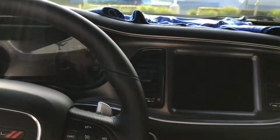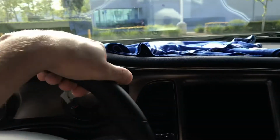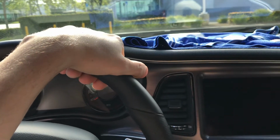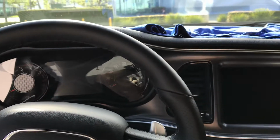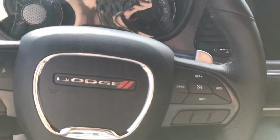But I have seen them online. I know they do exist, especially with the red interior. I would love that one. It has that F8 green outside with the red interior, red seats. Oh man, I would really jump on that car right away. So that's pretty much it, guys.